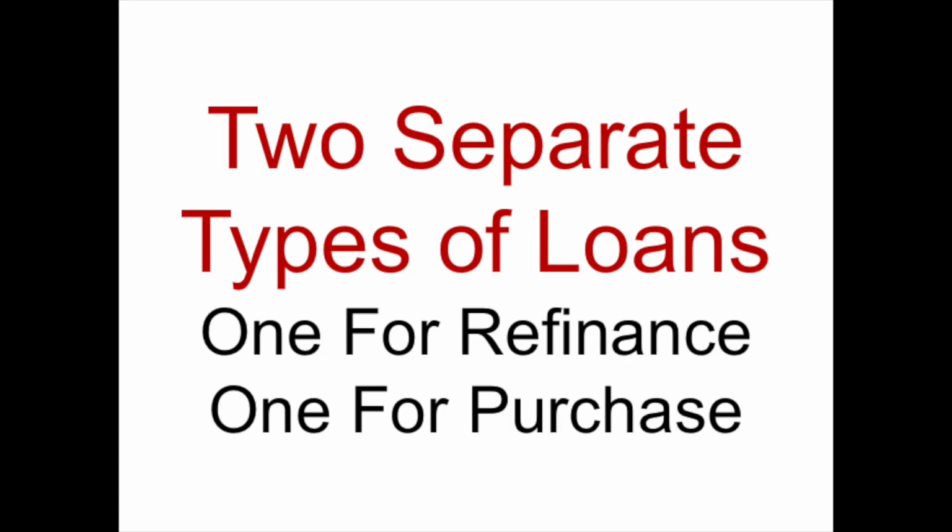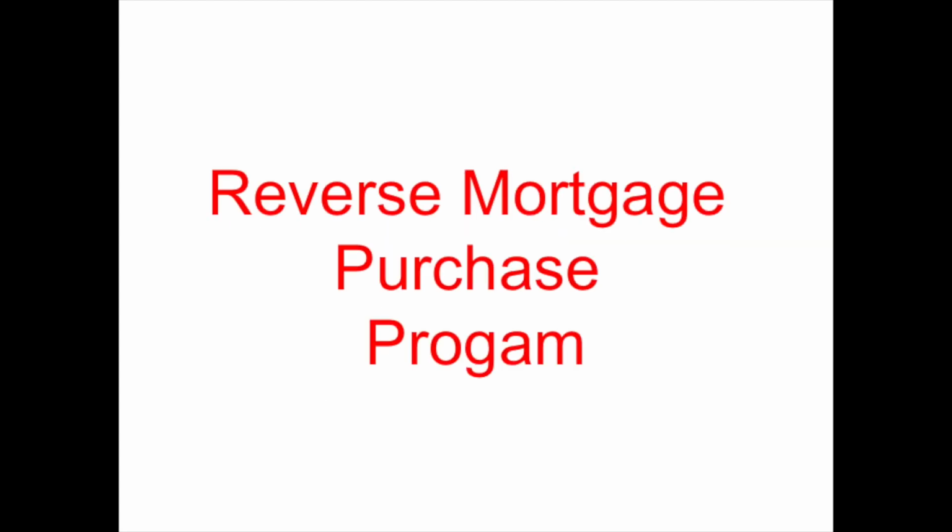To understand the reverse mortgage, you have to understand that there are actually two separate types of reverse mortgage loans. One is for refinancing, and one is for purchasing. So let's look at the reverse mortgage purchase program first.